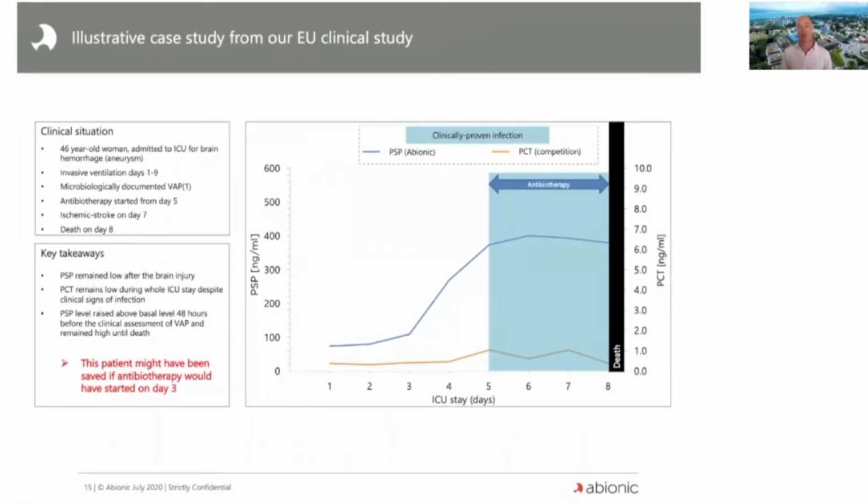We have demonstrated the value of the PSP on our nanotechnology with a European clinical study in 14 sites in France, Italy, UK, and Switzerland. We have been able to demonstrate the fantastic value of identifying sepsis 24 hours earlier. For example, here, we see the case of a 46-year-old patient admitted at ICU for brain trauma. This observational study shows on the right part that the gold standard did not rise with sepsis, that the standard of care diagnosed sepsis at day 5, too late, and unfortunately the patient died from sepsis at day 8. The rise of the PSP from day 3 could have been an important indication for the practitioner to start the antibiotic therapy much earlier, allowing for better care for this patient and maybe allowing her to survive.